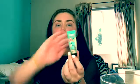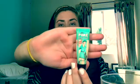This is one of the higher end products that I use right now. It is the Benefit Pore Professional. This is the smaller kind, but yeah, it looks like that. But I'm going to do my wings in between that. I'm not going to show it to you guys because I suck at doing wings, and it probably wouldn't make any sense to y'all what I was doing to get my wings.